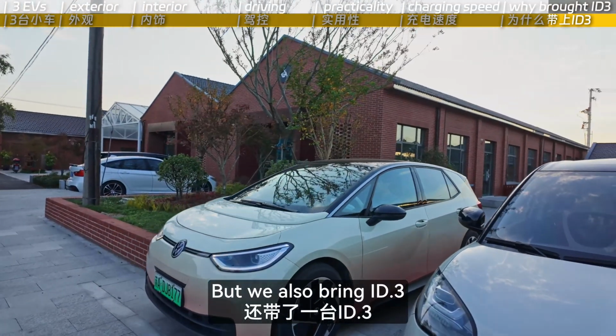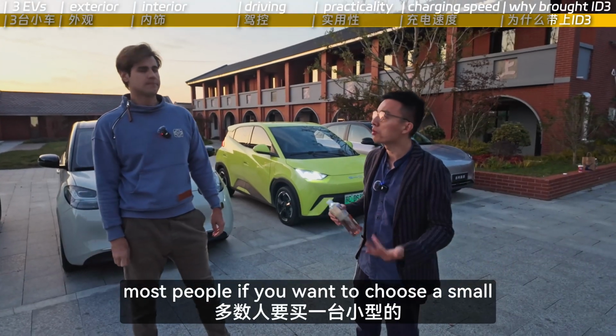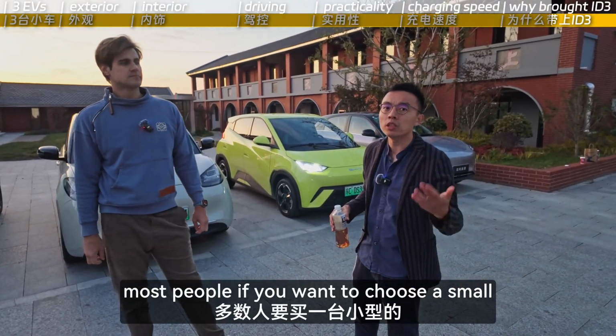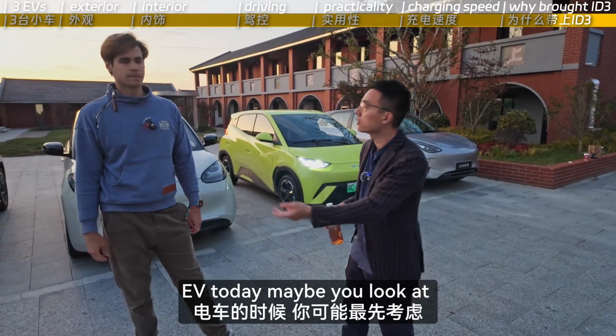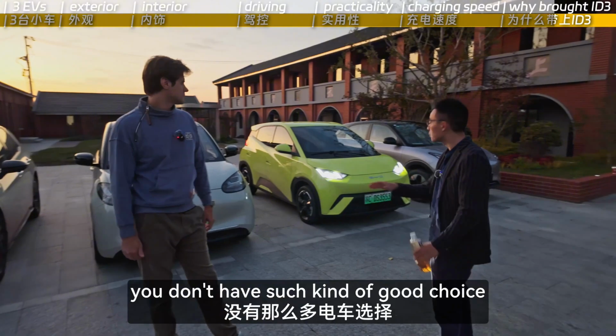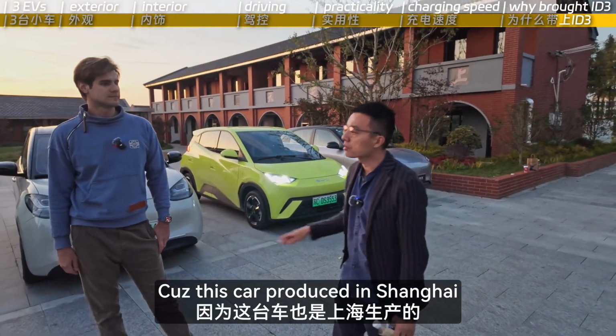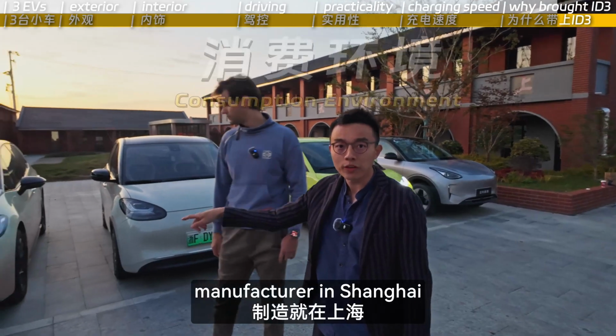The reason why today we are reviewing these three cars, three Chinese very price reasonable cars, but we also bring ID3, is that I think for global audience, most people, if you want to choose a small EV, today maybe you look at Volkswagen ID3. Maybe in your country, you don't have such a good choice. And I can tell you how it is in China, because this car is manufactured in Shanghai.